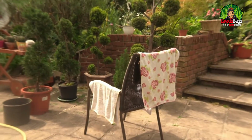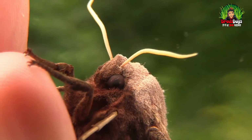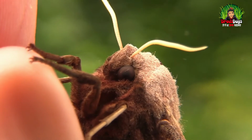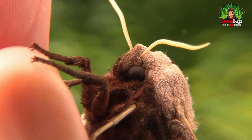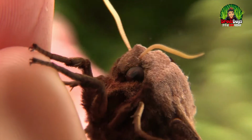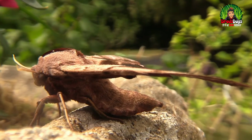We've got about 2,500 moths here in the UK. Only 2 will eat your clothes. That was a picture of my chair trying to dry a towel, because that's what I do with the use of the sun. A male moth can actually smell a female moth from up to 7 miles away. 7 miles away. I know a guy I used to play rugby with. I swear I could smell him 7 miles away. He's never seen a wash.